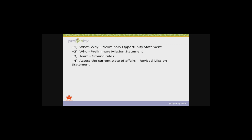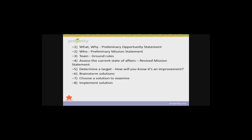We're going to assess the current state of affairs. What does the ground look like right now? What is our baseline? As we do that, we might need to revise our mission statement. Now that we have our baseline, let's determine a target. How will we know it's an improvement? So now we have our problem defined, we have our target defined, we can brainstorm our solutions, how we get from A to B. Choose a solution to examine, and we implement it as an experiment.